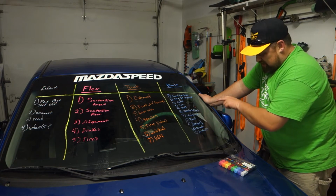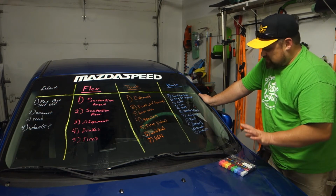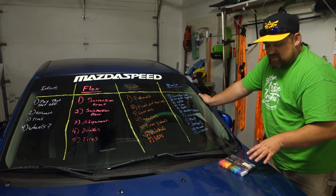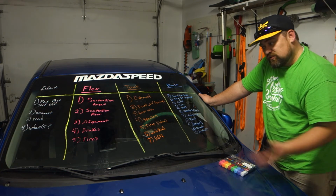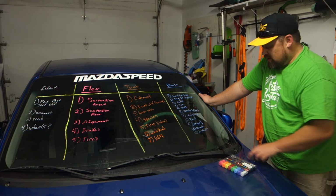And then speaking of the exhaust, I love the look of the exhaust on this car, but it's not loud enough. For the kind of car that it is, it's too quiet. It was fine for the factory. I mean, it's actually awesome for a factory exhaust, but at this point, I want to rip that off, slap on something with a little bit more grunt and growl.